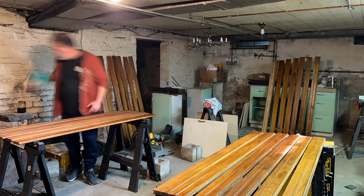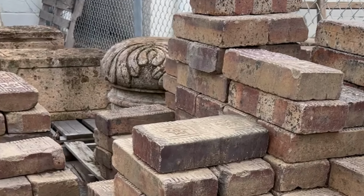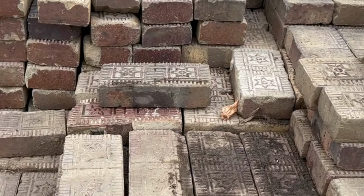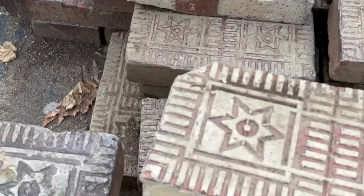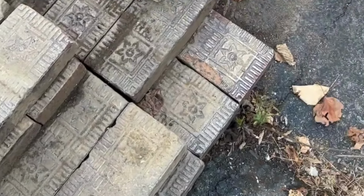We found this beautiful tongue and groove beadboard style wainscot that we used in the bathroom. And we found these bricks. These bricks are historic salt glazed sidewalk pavers that will look great in the garden. Yeah, we just went ahead and grabbed them all.